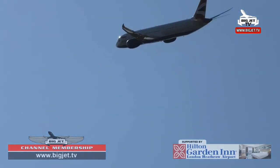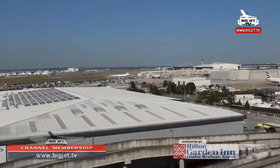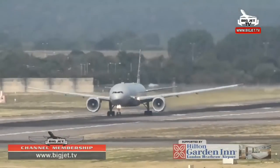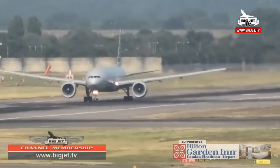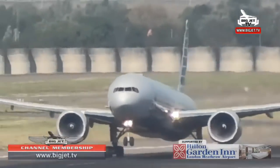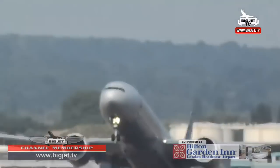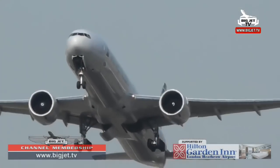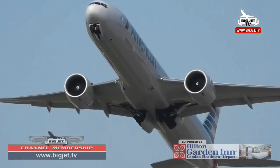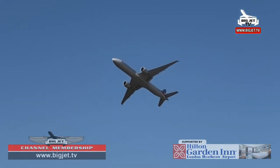Good idea of that wing. Oh, right, okay, I'm going to have to make an adjustment. Got another one. Okay, triple this time. Good example of the condensation on the intakes there. Wow, look at this bank.